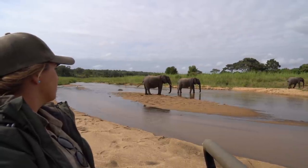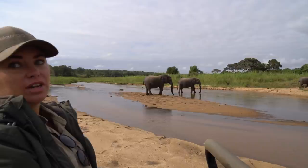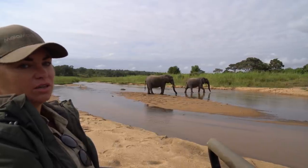How often do elephants need to drink? They do need to drink every day. They are quite water dependent, so every day they will drink.